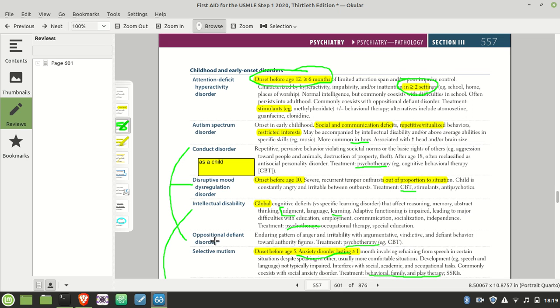It's not oppositional defiant disorder either, where it's only against authority figures. You're doing this against your peers. You're doing this with your classmates. You're doing this with people in your Boy Scout group. You're doing this all the time. And again, conduct disorder is as a child.